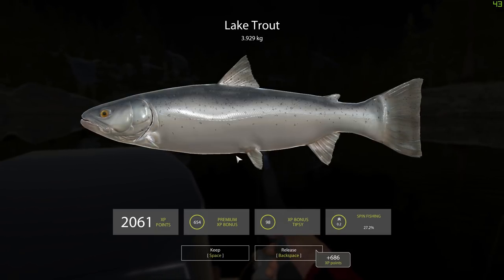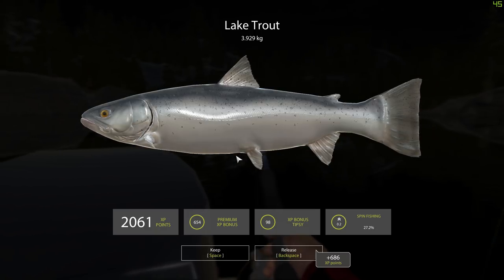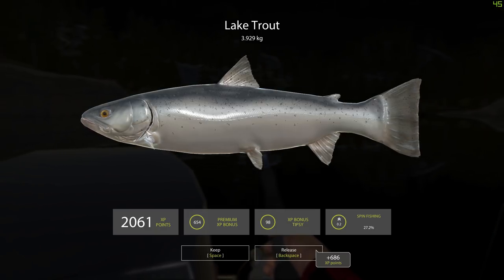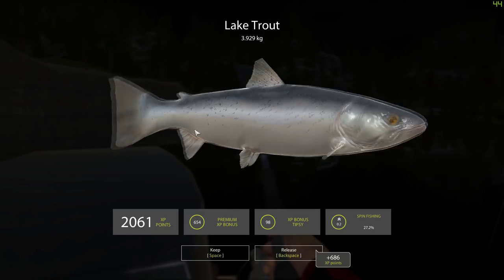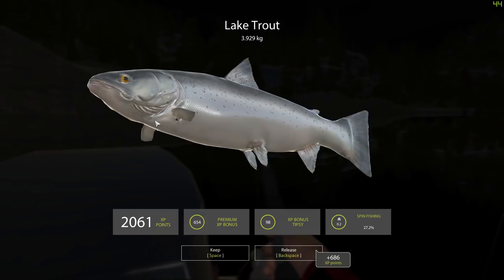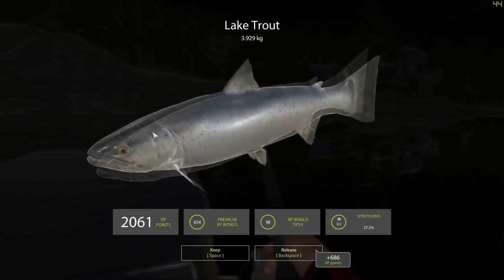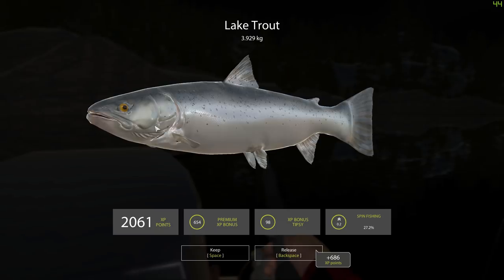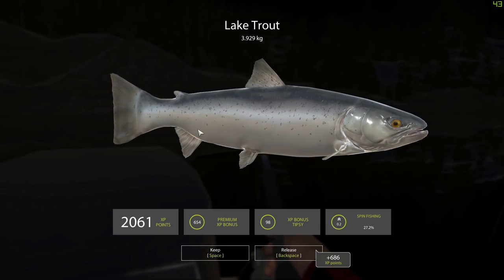Holy crap, guys. There he is. There he is. That is a nice, nice lake trout. Nice lake trout. Wow. Fought him for a while. 4 kilograms. Not bad at all. Even got the tipsy bonus. Yeah, yeah.